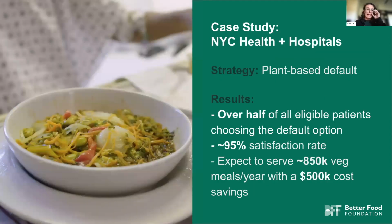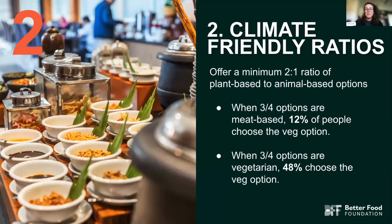So this is a quick case study. We worked with the New York City Health and Hospital System to flip 11 of the public hospitals in New York City, and they are using a plant-based default strategy. And the 2 points I want to make here are that we have a 95% satisfaction rate with the food. And also they're saving 59 cents per plate, which is going to be about $500,000 per year for the New York City hospital system. Okay, tip number 2 is have climate-friendly ratios.